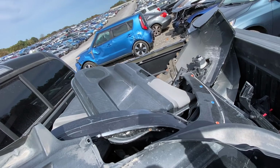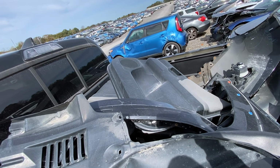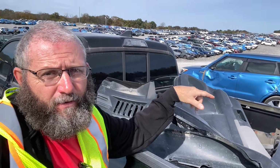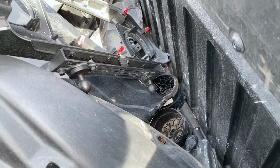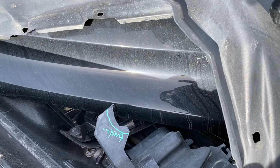Got a whole bunch of parts in the bed. I hate it when they put the door panels in the bed. Why not put them in the cab? I mean, the door panel comes from inside the cab. Why wouldn't they just put it in the back there? But they don't. They throw the stuff back here in the bed. They always do. Here's the radio bezel back here in the bed. Air conditioner vents in the bed. Fender in the bed. Headlight.